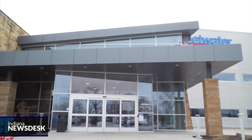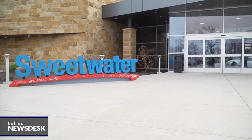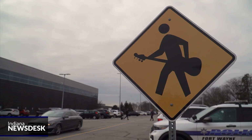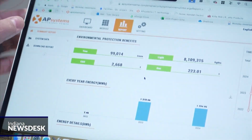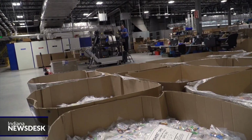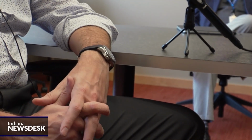It certainly worked for Sweetwater, which got a better net metering rate from its rural electric cooperative. Altogether, the company says having solar saves it more than $160,000 a year. But Jeff Osterman, Sweetwater's chief people and culture officer, says that's not what drove Sweetwater to do it. He says the company has always tried to be an environmental steward. It's something customers want to see.